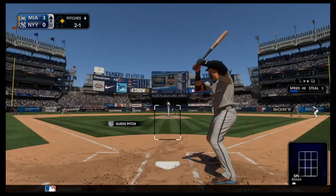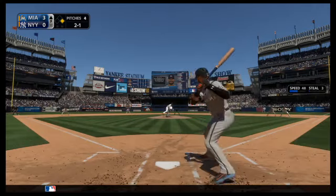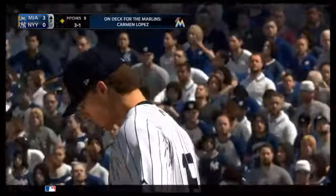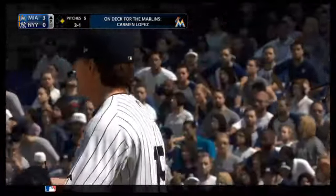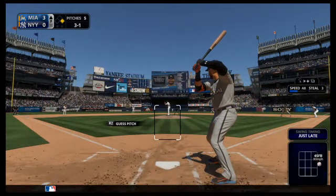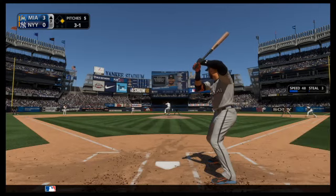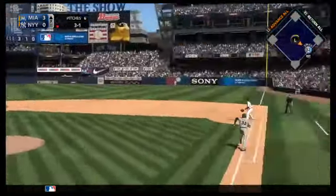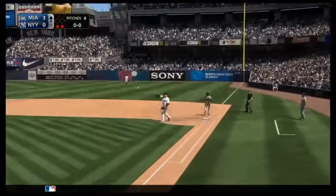Longoria on at first, nobody out. Started to go around, but he's able to check his swing for ball 3. On the ground is short. This could be 2. Here's Castro for 1. On to Cabrera, and it's a double play.